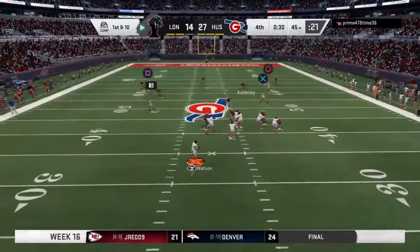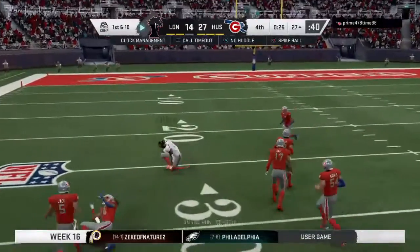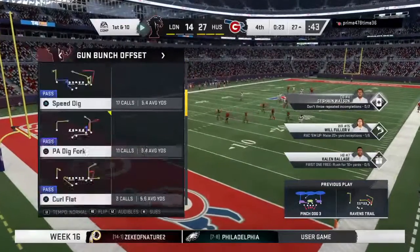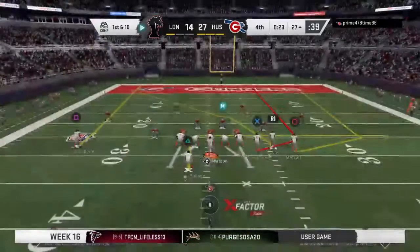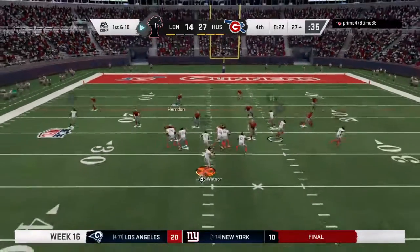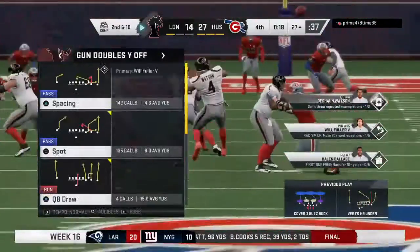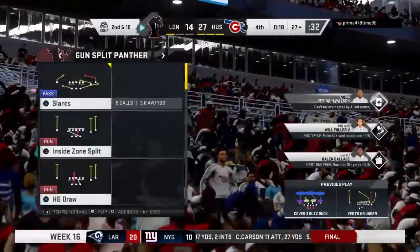A shotgun snap for Watson. Buying time to his left. He'll find Metcalf. That one nearly 30 yards, 29 officially. Now another timeout called for by the offense as the clock stops with 23 seconds to go in the game. Watson on first down. And that will be incomplete with a clock showing 18 seconds now to go. He was trying to get it to Kalen Ballage out of the backfield. And now it's second down.